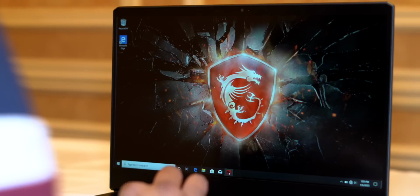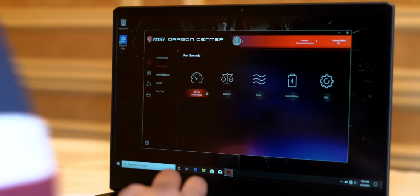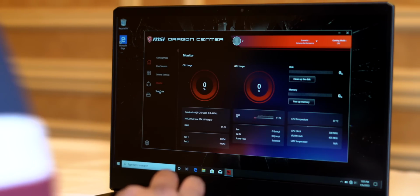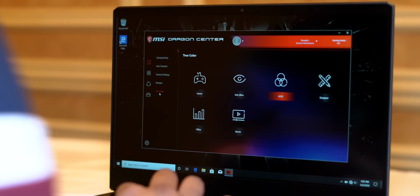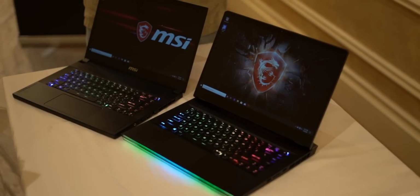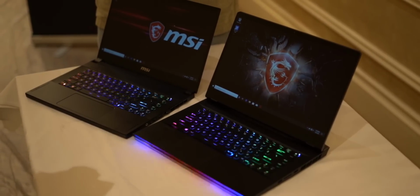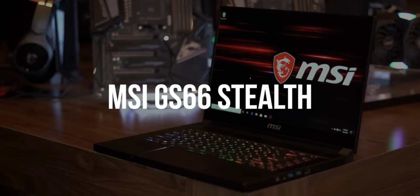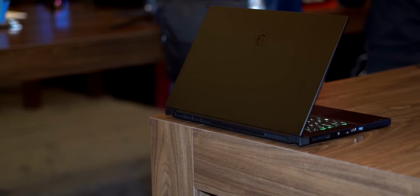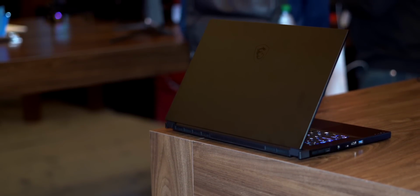Apart from that, the GE66 Raider and all the new MSI laptops will come with the updated Dragon Center software, which will bring a new, more straightforward UI, one-click optimization, gaming mode 2.0, the ability to customize settings in a game, and better updates. Well, that was a quick look at the new MSI GE66 Raider. Apart from this, MSI has also unveiled the GS66 Stealth, which has the same 300 Hz display and 99.9 watt-hour battery in a design that's definitely classy and more understated, something a lot of people like.